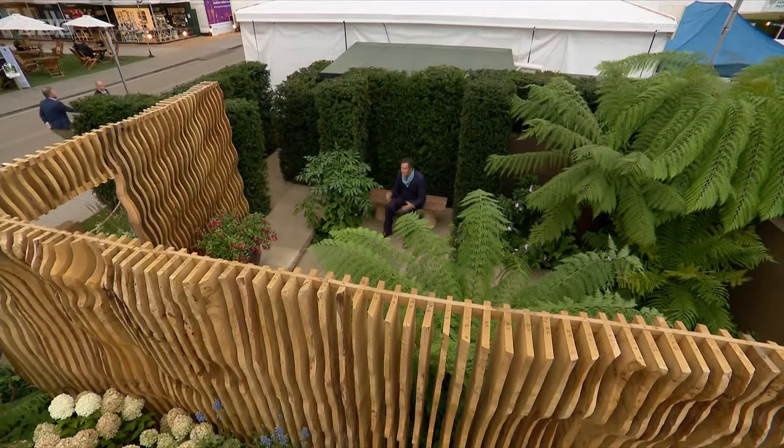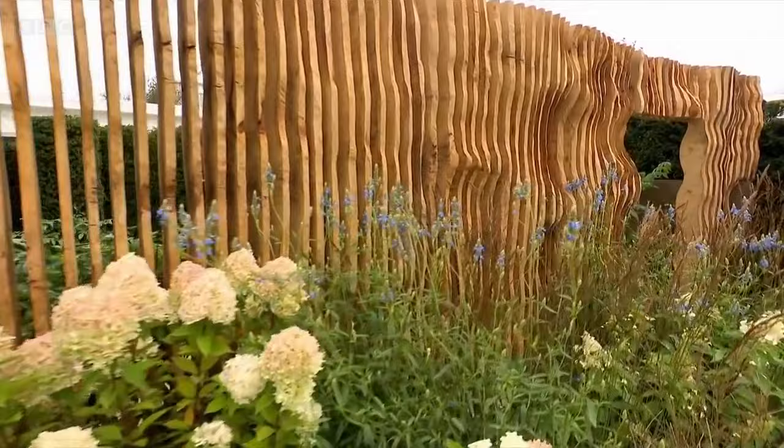Now, it might be late September, but if this year's Chelsea has shown us anything, it's that the arrival of autumn is no reason to put your garden to bed. This garden is one of many that include a mass of wonderful plants to enjoy throughout the winter. And there are plenty of ways to make your garden feel like a cosy haven, somewhere to hunker down throughout the winter, no matter how low the temperatures plummet.